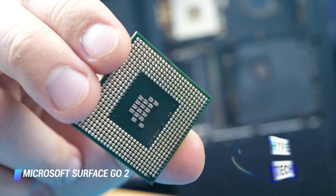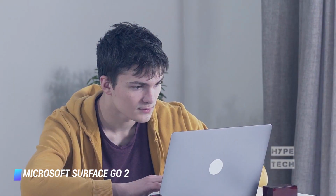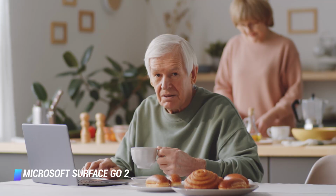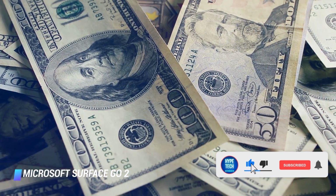Even though it isn't exactly a powerhouse, the Intel Pentium Gold processor of the Microsoft Surface Go 2 is plenty capable for casual tasks, like web browsing and streaming content, as well as for light productivity work. You can expect up to 10 hours of screen time from the device between charges, which is a great feature for the cheap price point.